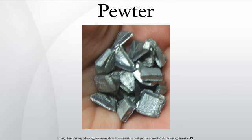History: pewter was first used around the beginning of the Bronze Age in the Near East. The earliest piece of pewter found is from an Egyptian tomb from 1450 BC.